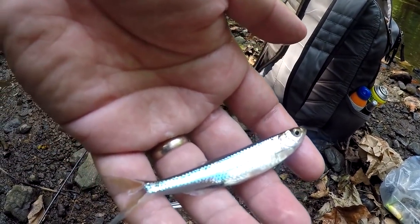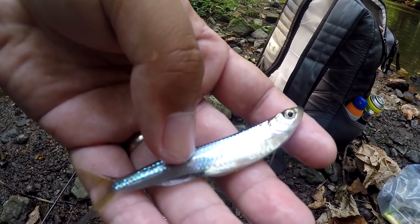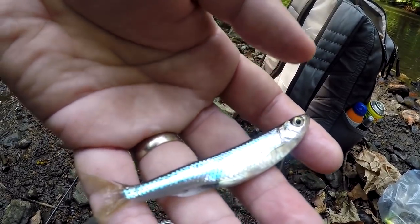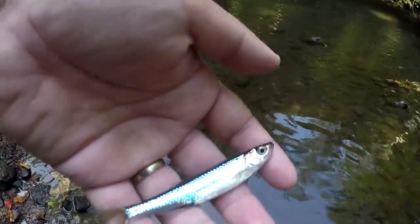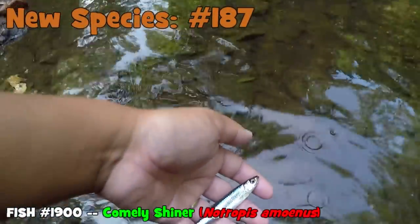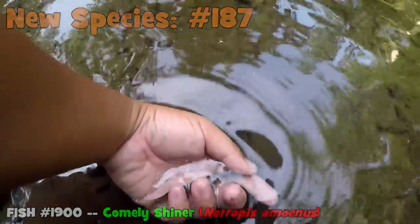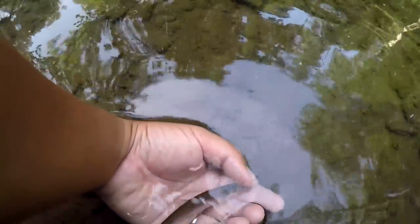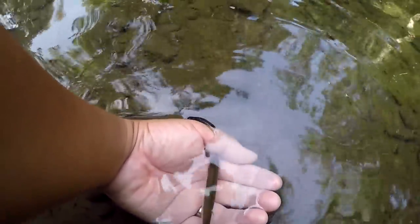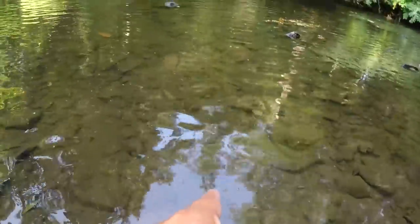If you know what fish this is, look, there's some black markings here, right? Right on the anal fin. I'm definitely gonna Google it later and do some research. I'm pretty confident this is a comely shiner, but I am not sure yet. If you guys know what this is, help me out in the comment section below. This is a beautiful fish. Ooh, look at that, it shines like rainbow color under there in blue. So anyways, let me know in the comment section below. This may be a new species for me right over there.